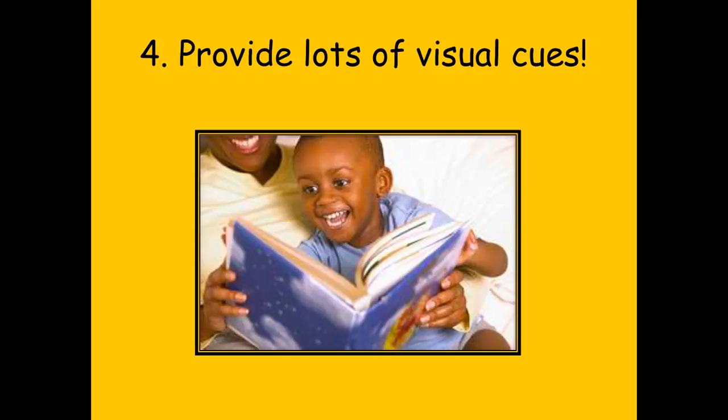Point to the object or the activity to direct the child's attention. If you're using books, point directly to the picture, say the names of the picture, make brief comments, provide other visual clues, including gestures, leading the child towards the object that you're talking about, making sure that the concrete objects that you're using in your conversation are within the child's vision, so they know what it is that you're talking about. And this is an old favourite of one of my dear colleagues, Emma.